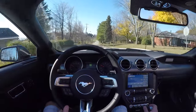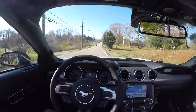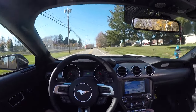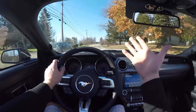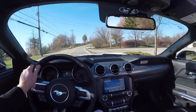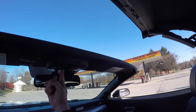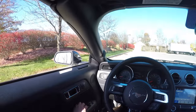Now, as I'm filming this video, I don't really know exactly how much wind noise you guys are hearing, so I'm gonna go ahead and put the top back up so I know that I have parts of this video, at least, where you guys actually hear what I'm saying and actually hear the sound of the engine. So we'll pull in right here, and put the top back up. Secure it. Put the windows up.